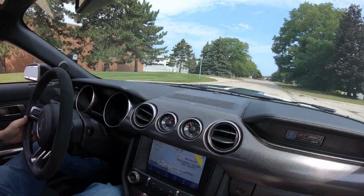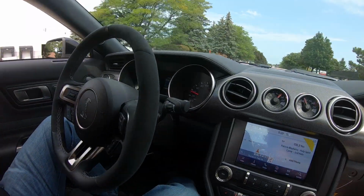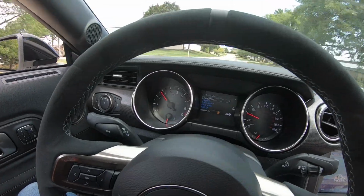Now look down here on the dash. Oh, there's Tom right now. Hey Tom, I'm going to have to get back with you. I'm out here driving this GT350.